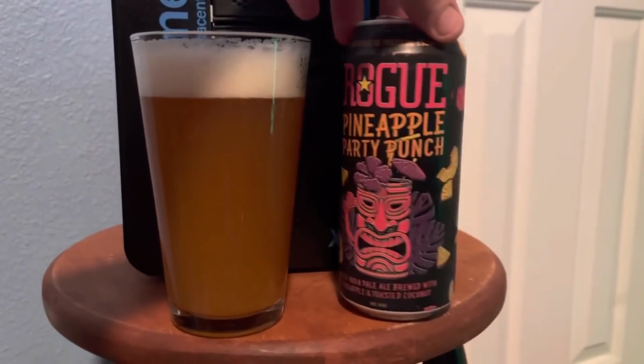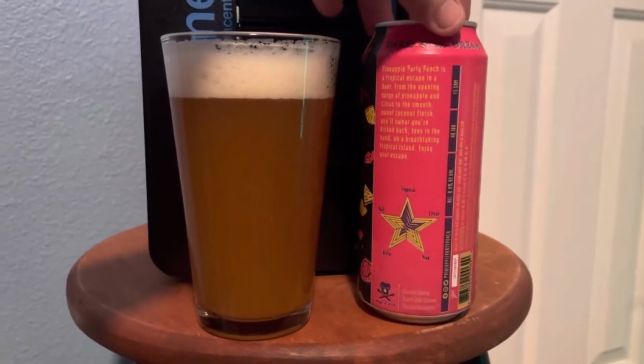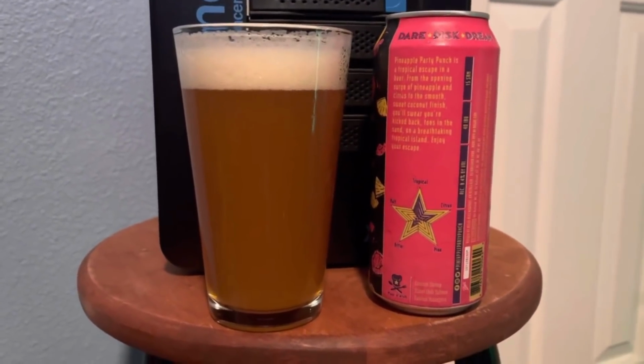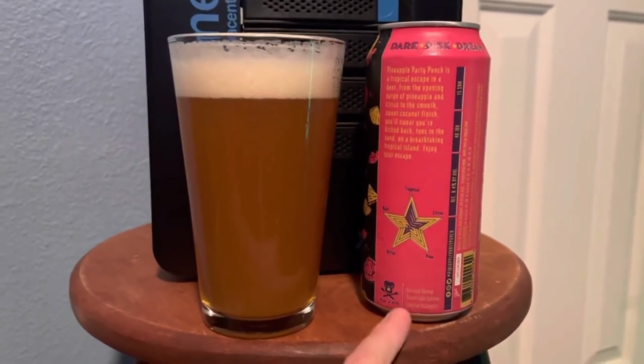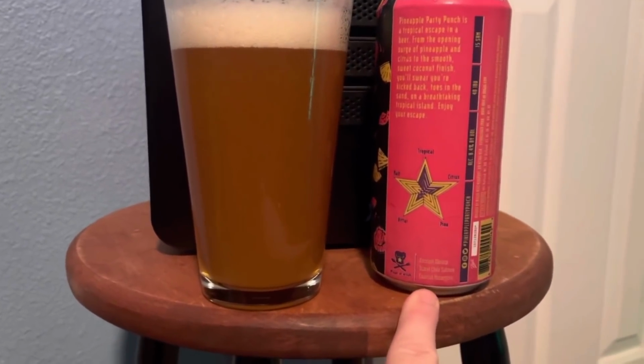8.4% alcohol by volume. And man, this just tastes like you're drinking a nice hoppy IPA straight out of a pineapple. It's incredibly juicy, it's incredibly aromatic, and it just tastes exactly like a pineapple. It is fantastic. I really like on the can here where it says this pairs well with coconut shrimp, sweet chili salmon, and coconut macaroons.